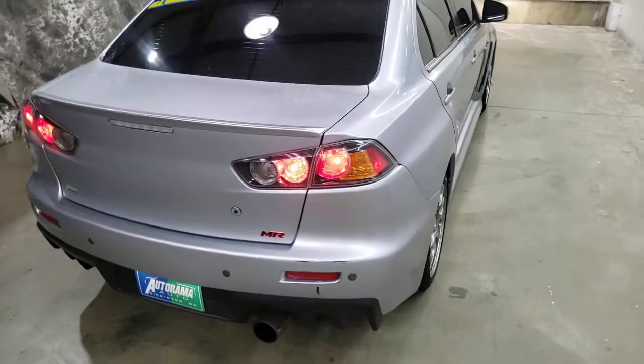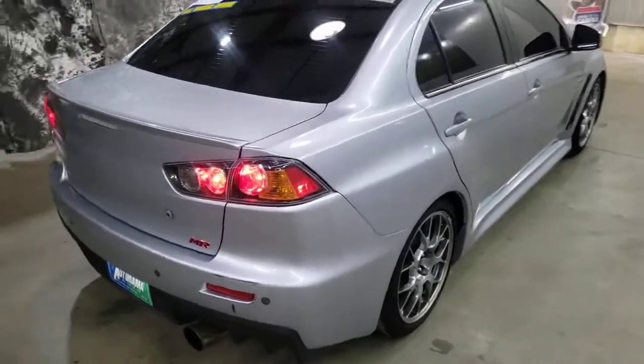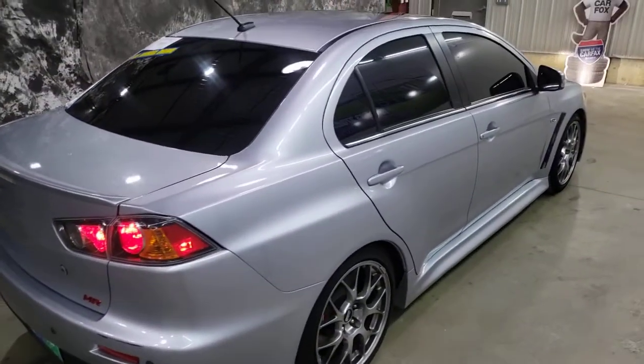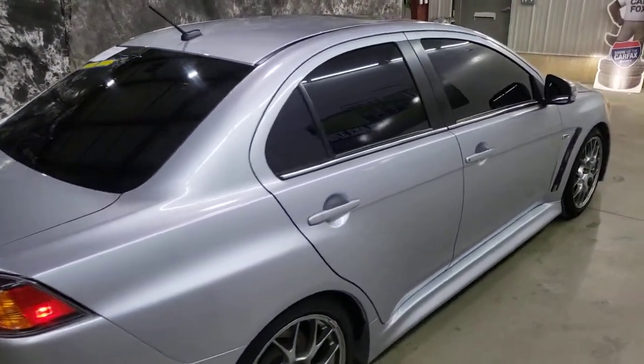Car is very clean, except for a little curbage on the wheels, and you can see these little scratches on the bumper there. Otherwise, car is nice and clean.